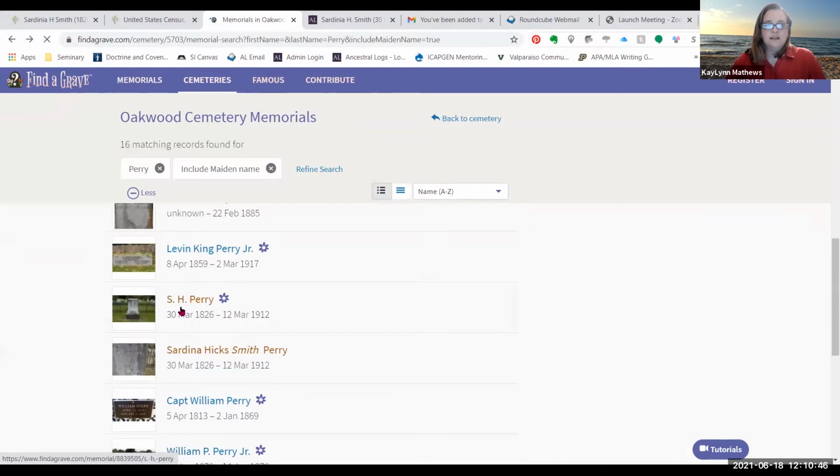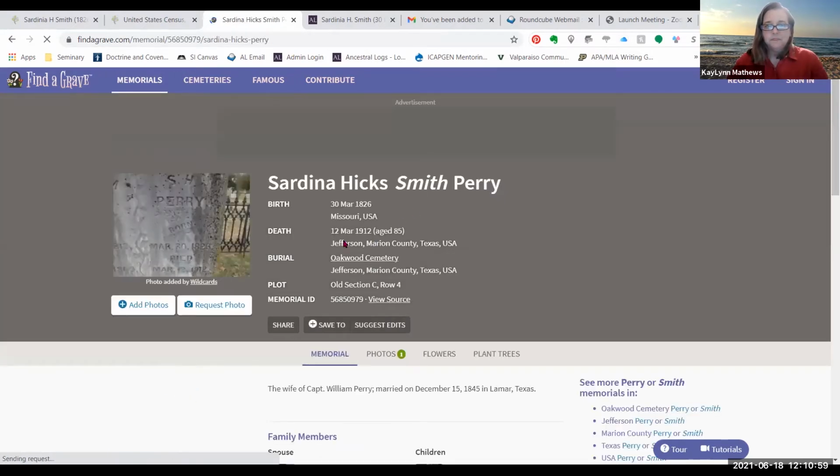This is the index. She's listed as S.H. Perry and Sardinia Hicks Smith Perry. So she is unique in that she has 2 records. So JCM has found these 2 records. Here's the other one, a picture of the gravestone and some information. So he now needs to take this information and enter it back into Ancestral Logs.